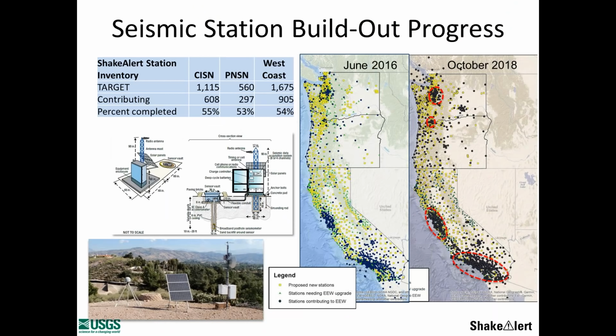So the seismic network is shown here, and the progress that's being made. Our plan is to build 1,675 stations on the west coast of the US. A typical free field station is shown schematically center left, and a photo of a field station in the lower right. You'll note that this one has a GPS radome antenna. Not all of them do, but some of them are seismic and geodetic co-locations.